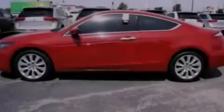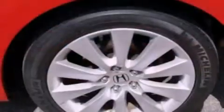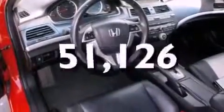The following features are also included: a low tire pressure indicator, air conditioning, cruise control, a 7-speaker audio system, leather seats, a rear spoiler, a security system, dusk sensing headlights, a folding rear seat, and this vehicle has fewer than 52,000 miles on the odometer.